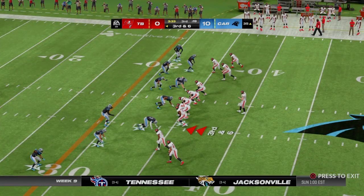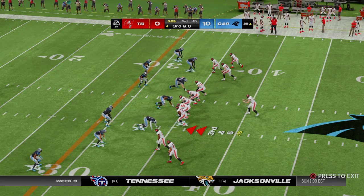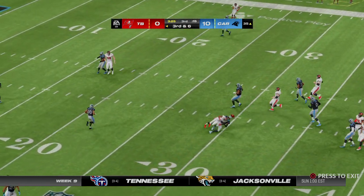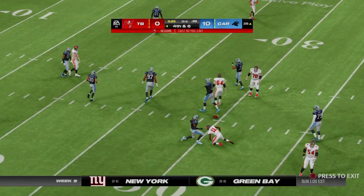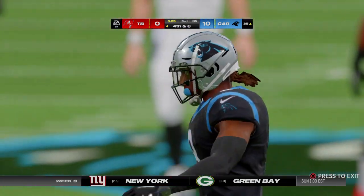They need to get to the 29 if they want to pick up a first here on 3rd down. Out of the gun. They'll look to throw. And that's going to be incomplete. The contact there enough to jar that ball free, and it brings up 4th down.